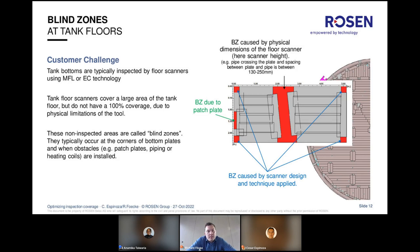So Cesar already talked about damage mechanisms, and on tank bottoms we typically face corrosion. So the customer challenge is to find the corrosion. Typically, tank floor scanners are utilized that use MFL and eddy current technology. However, these floor scanners, due to their physical design, are not able to cover 100% of the tank bottom, and they leave uninspected areas behind.